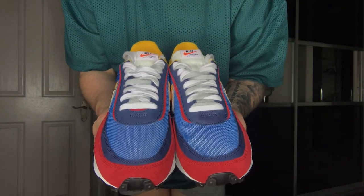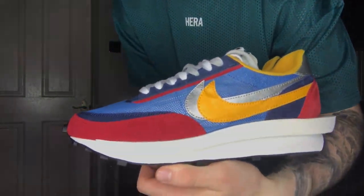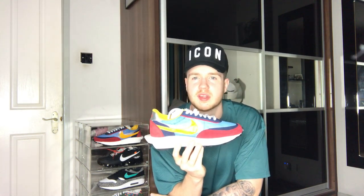They've got a double sole, double tongue, double laces and a double tick. It's almost like double for your money. It's just something that is going to be such a summer vibe this year. They've got a see-through Primeknit sort of thing going on, so you've got to be careful what socks you're wearing. I just thought it was such a vibe that these came out, and I had to cop them for the collection.